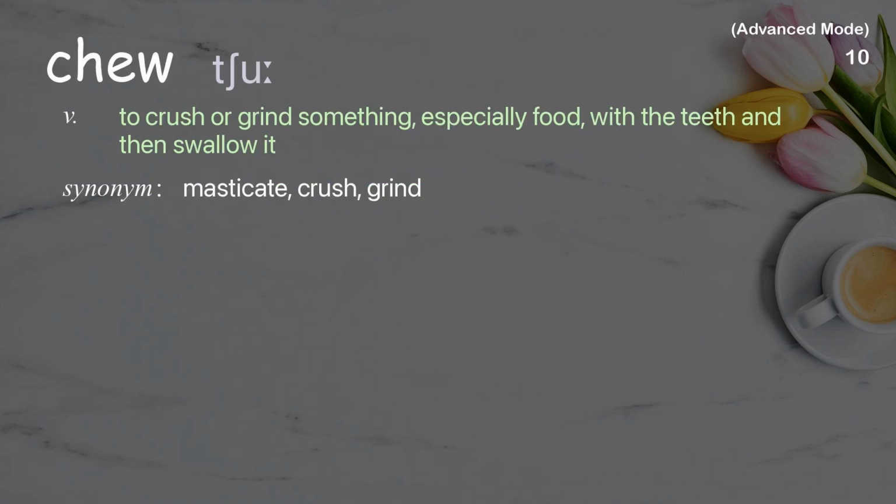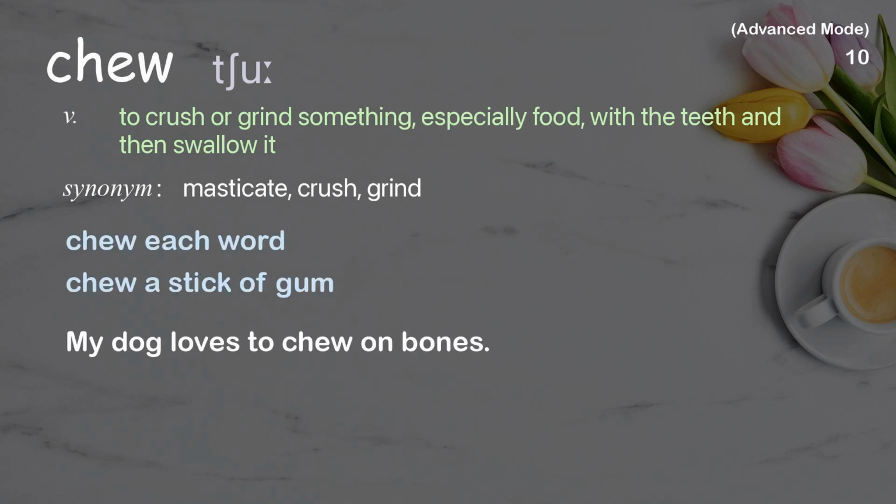Chew. To crush or grind something, especially food, with the teeth and then swallow it. Examples: Chew each word. Chew a stick of gum. My dog loves to chew on bones.